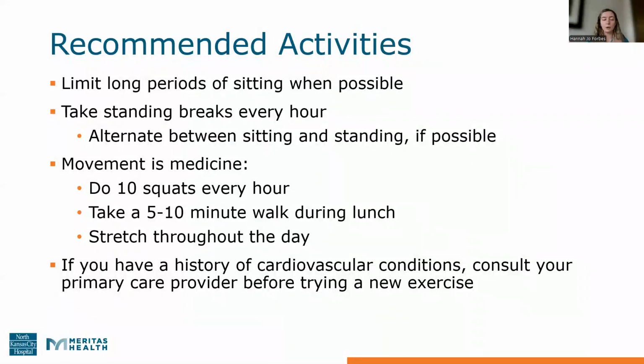There's no weight, no equipment. You can just do it wherever you are. And if you don't want to do it in front of people, you can do it in the bathroom, right? It can help maintain your blood sugar levels, not perfectly, but it would help to lower it and manage it.